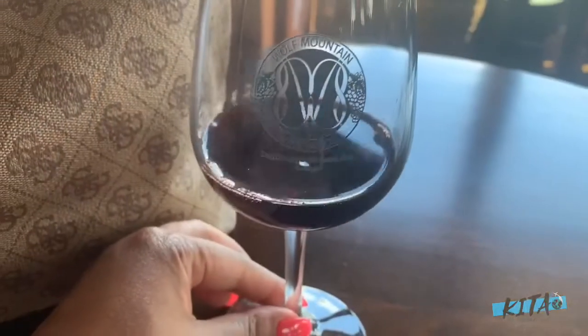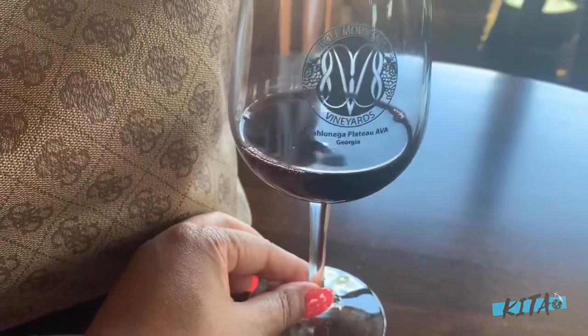So yeah, the Instinct was not my favorite. It was very disgusting and it was my least favorite out of all the wines I tasted. Now on to the Claret.